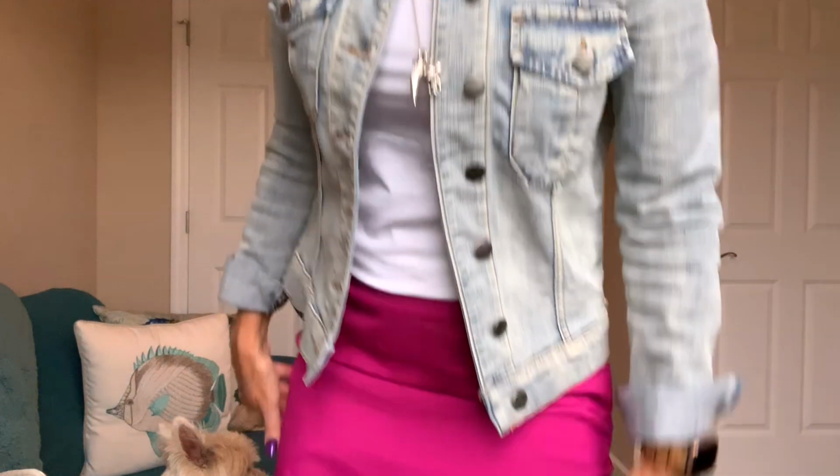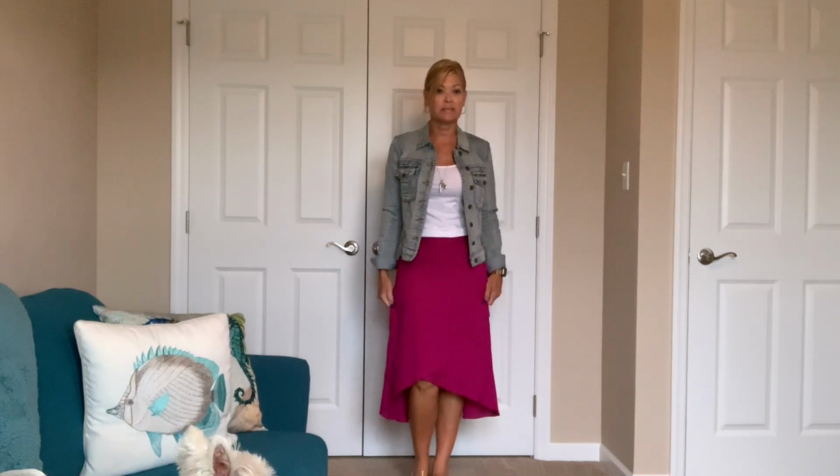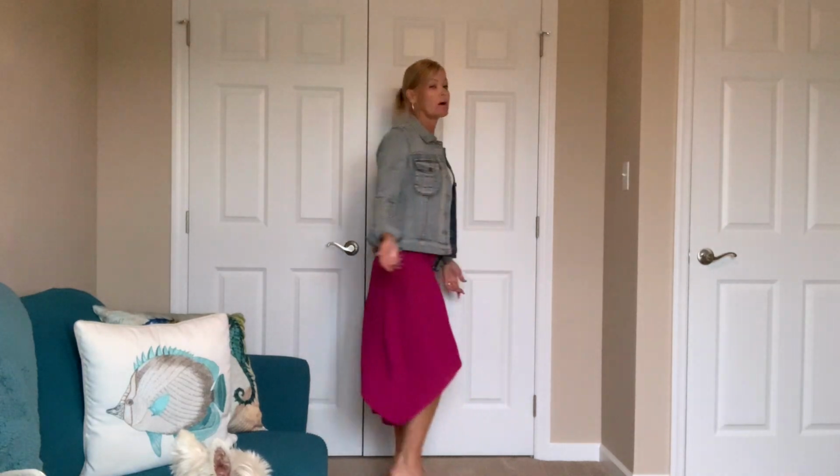So here is my outfit for Monday. So my skirt is kind of a high-low midi, I guess, and kind of a tulip in this pink color. And I've had it for a while and was trying to decide if it should stay or go. I haven't gotten to the skirts yet for that part, but I decided to wear it today and see if I liked it. See, it kind of has the extra layers in the back as well, but it's not a bad dress.